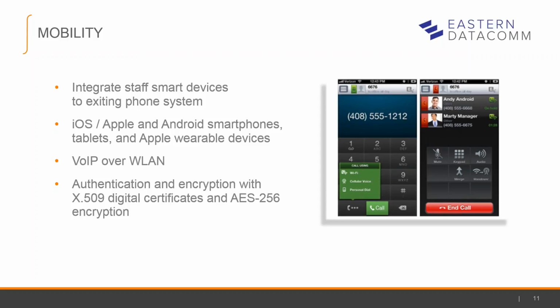And also the ability to go over the wireless network is also a major benefit in terms of controlling cellular costs or still being able to communicate in areas where there is very little or very poor cell phone coverage. And the last bullet point there is the fact that it's encrypted, which is also extremely important for patient care, personal information. It has to be very, very secure.